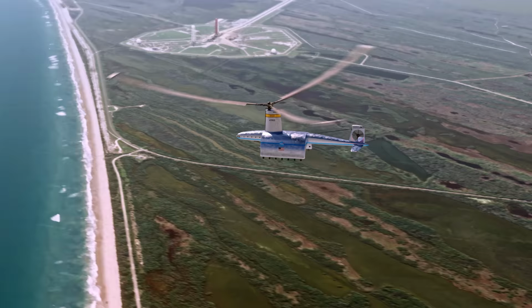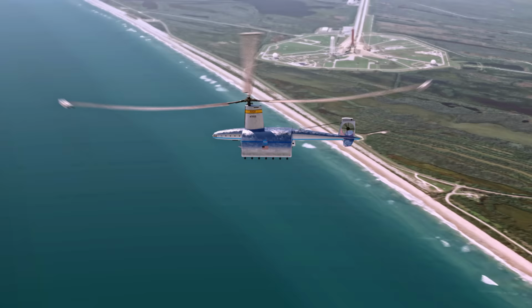T-minus 1 hour, 30 minutes, 9 seconds and counting. This is Kennedy Launch Control.